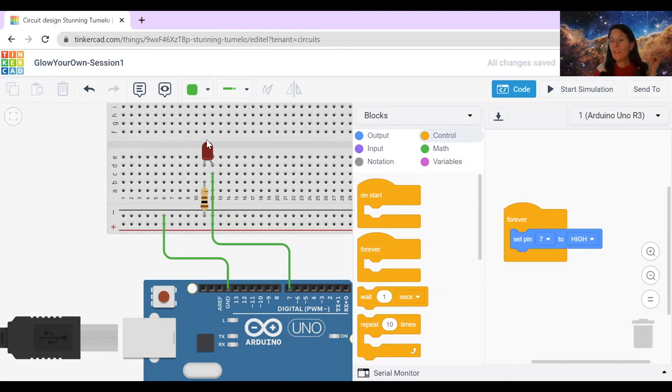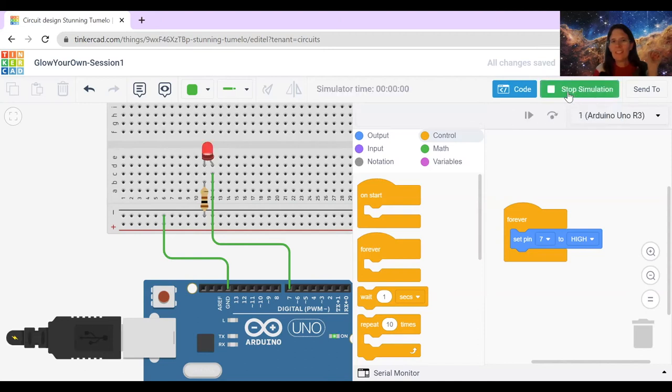All right, shall we all do it together? I'm going to count down from 3, and 3, 2, 1, go. And on go, we'll all press start simulation and see if our light goes on. If it does go on, raise your hand, have a little celebration party, okay? So, 3, 2, 1, go. Hooray!